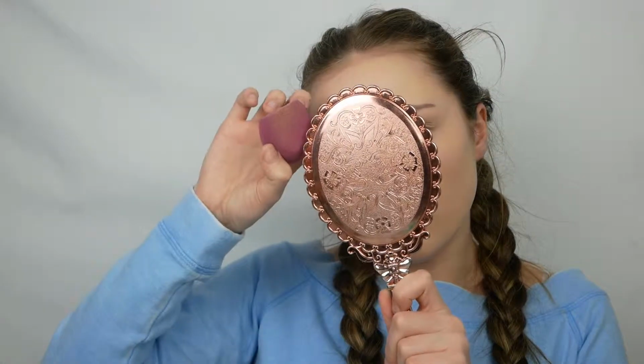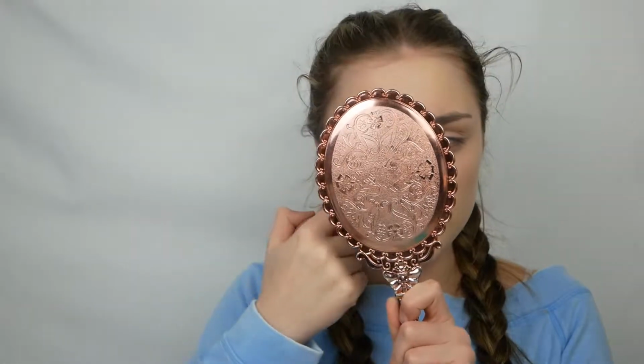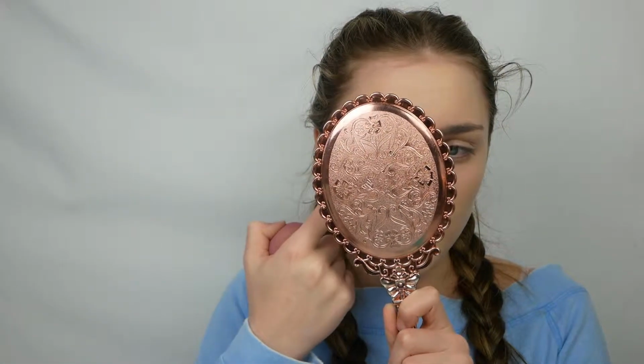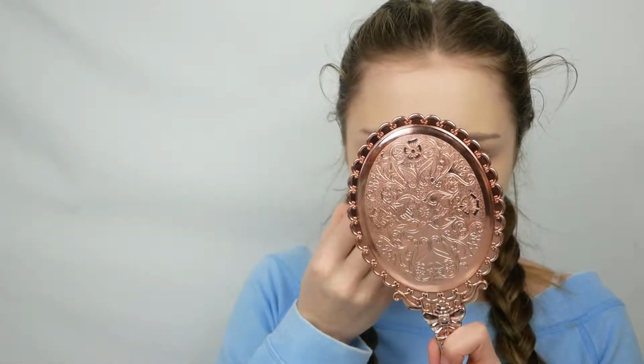My T-zone also is looking a tiny bit smoother over on the Dior Airflash side, but if I touch the product on the Dior Airflash side, as you can see, I don't know if you can see it on camera, but I have just touched it with my finger and the product has moved, so I don't like that.